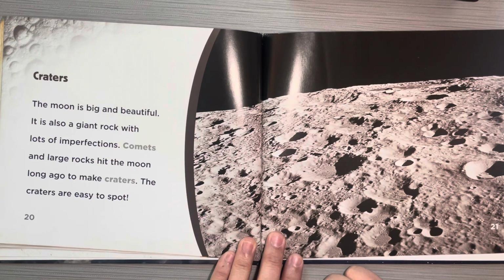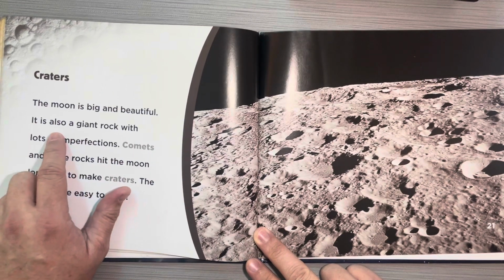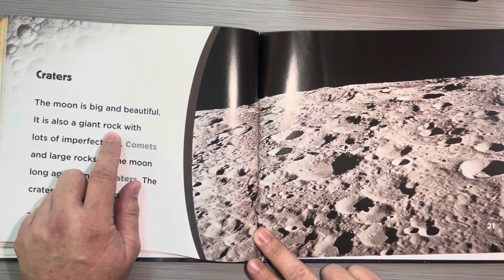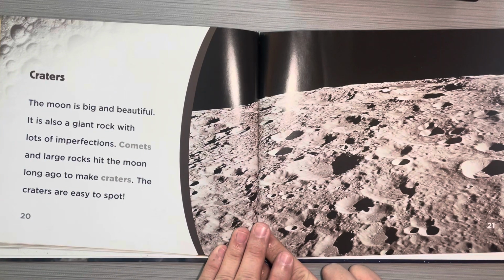Craters. The moon is big and beautiful. It is also a giant rock with lots of imperfections. Wait a minute. It is also a giant rock. Desmond, you might be right. With lots of imperfections, comets and large rocks hit the moon long ago to make craters. The craters are easy to spot.